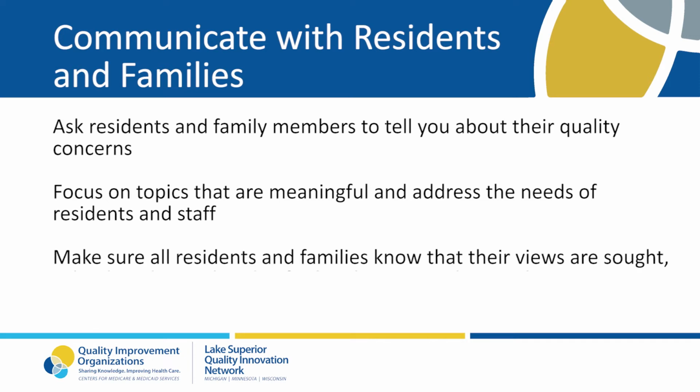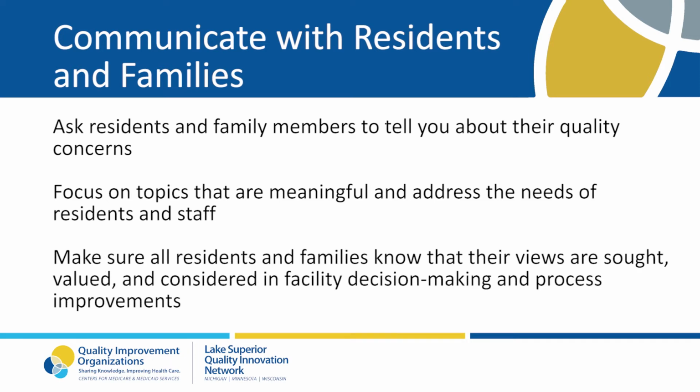Make sure all residents and families know that their views are sought, valued, and considered in facility decision-making and process improvements. Explain and discuss QAPI as a standing item in resident and family council meetings. Many facilities today are using some type of customer satisfaction survey. Results should be used to identify opportunities for improvement that will proactively have an impact on all residents and their families.